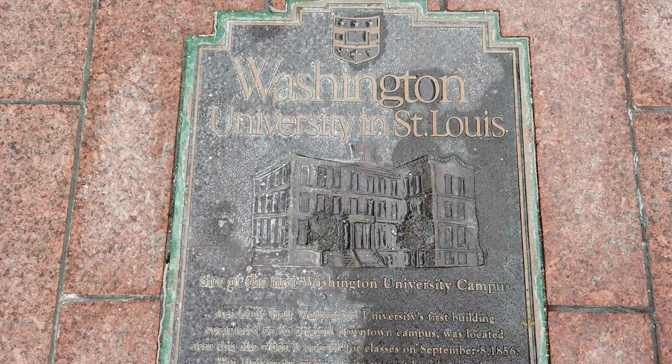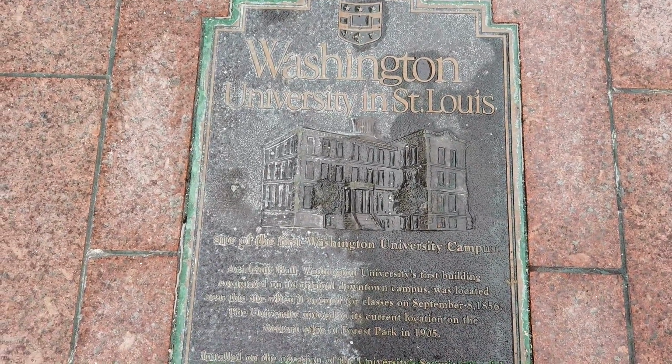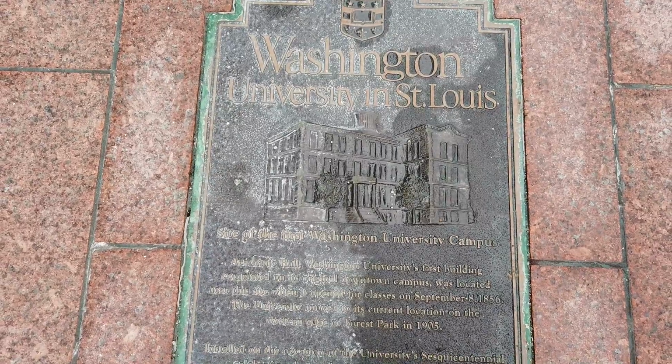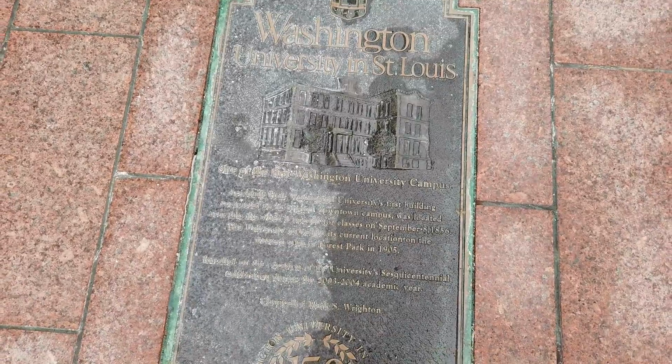to Washington University in St. Louis because it was chartered on George Washington's birthday. William Greenleaf Elliott is who it was first named for. He's one of the founders, but he didn't want it named after him.